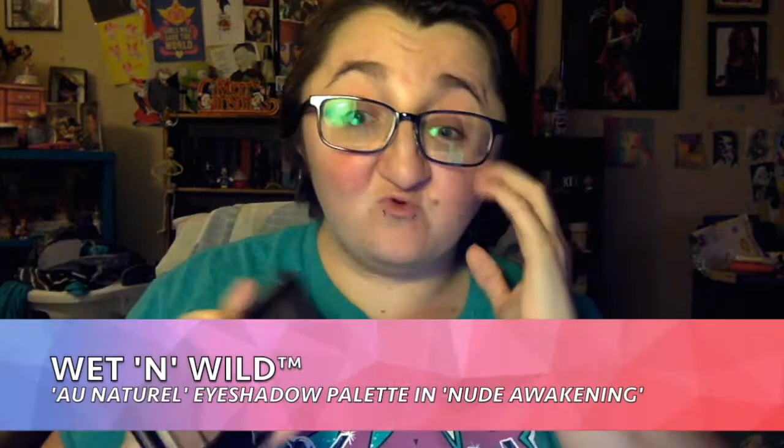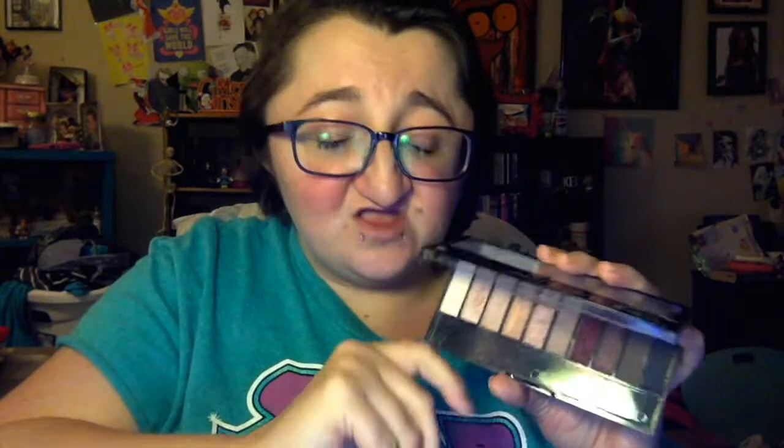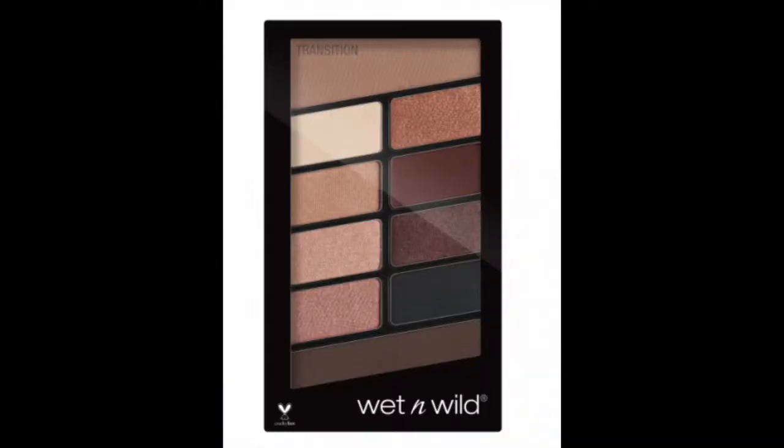Another palette I use quite a lot. This is one of my favorite palettes to use. This is the Wet n Wild Au Naturel palette in Nude Awakening. I think the other one is called Bare Necessities. But they've changed the layout to a lot of their palettes now, but they've kept Nude Awakening, not as a bar like this, so I think I might get the new one as well. But this isn't a very old palette.